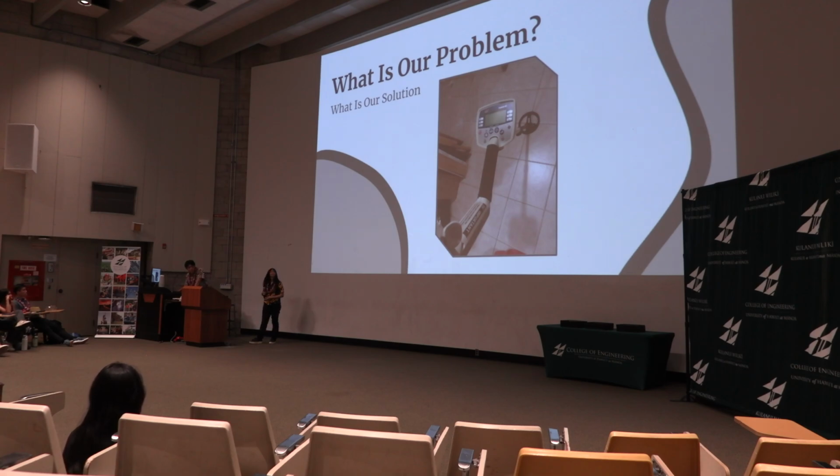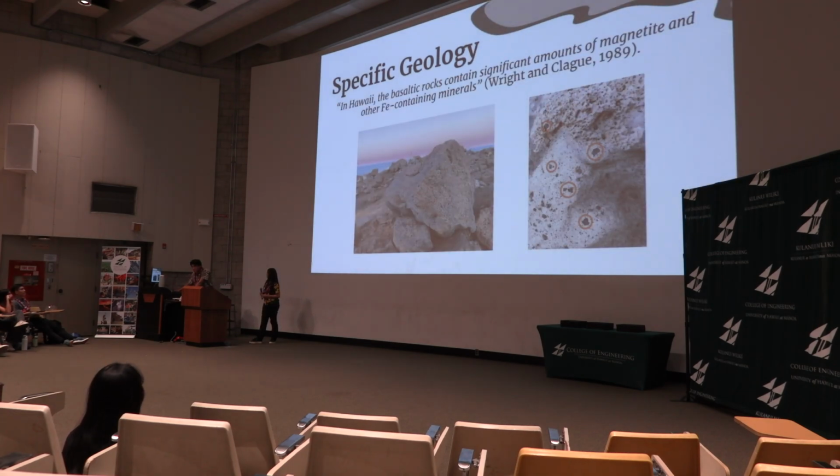Alright, so our problem basically is that we need to find a way to detect UXOs. Our solution was EMI, or metal detectors. Being that our project is based specifically in Hawaii, that poses a whole bunch of new nuances to our solution. In Hawaii, the basaltic rocks contain significant amounts of magnetite and other iron-containing minerals. Essentially, in some areas of Hawaii, the soil is basically a sea of iron, which makes it difficult for metal detectors to differentiate between UXOs and metallic soil.